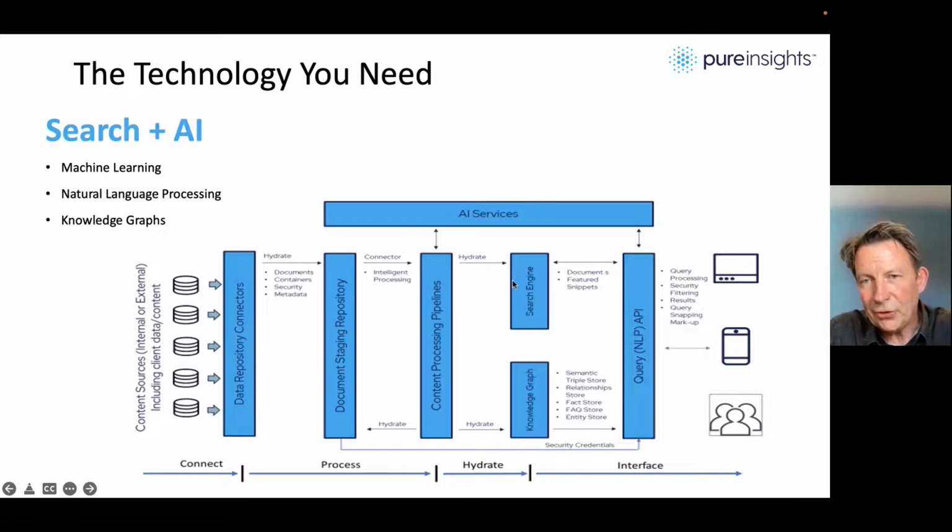So from here, the information's passed into the search engine and the knowledge graph. The search engine could be anything, by the way, any type of search engine. The most common ones now are probably the open source ones, Solr and Elasticsearch being the two primary ones. And then at the front end, you have the query layer, and again, this is using Google BERT generally, but the role of this is to intercept the query that comes in, understand it, and then direct it to the relevant part of the search engine or the knowledge graph, or both in a lot of cases. So that's a classic blueprint.